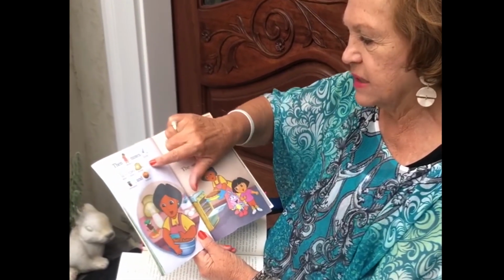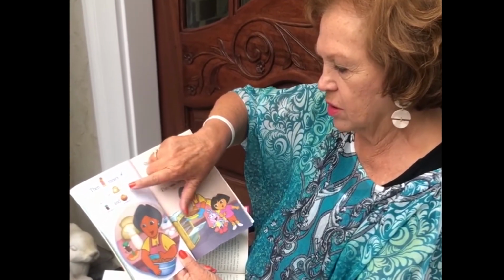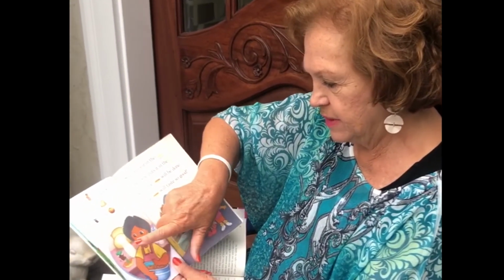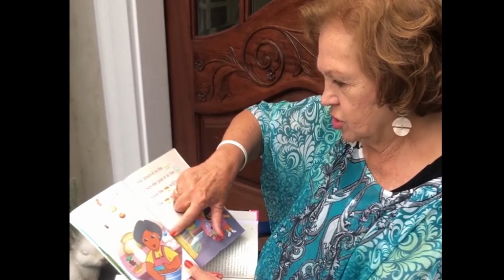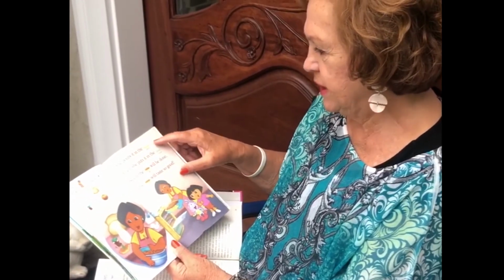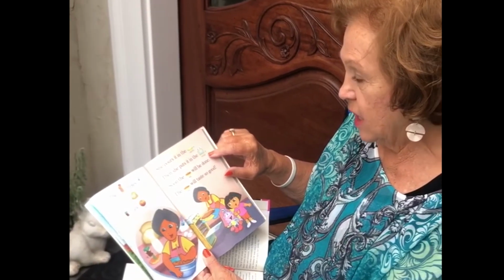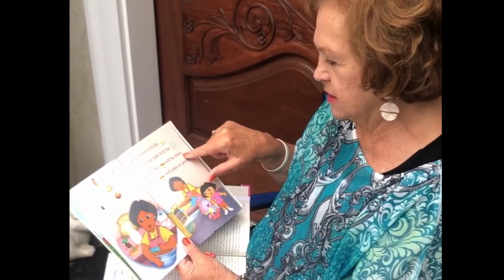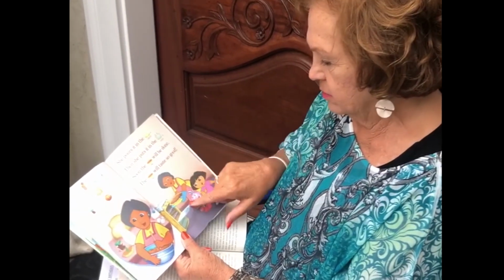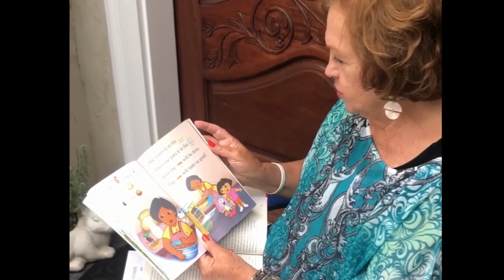Then Abuela mixes sugar, milk, eggs, and flour, and cinnamon, and pumpkin. There's her cinnamon, milk, flour, sugar, and eggs. She pours it into the pie crust. Then she puts it in the oven. Soon the pie will be done. The pie will taste so good. You can almost smell that pumpkin pie. Boots is excited.